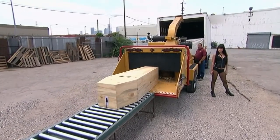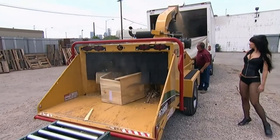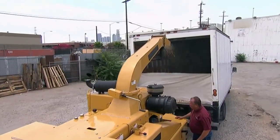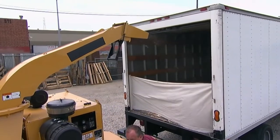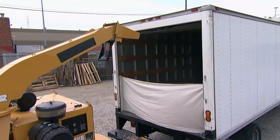This is one continuous camera shot. The box isn't stopping. It's being sucked into the steel jaws. I can't bear to watch. The chipper is turning the coffin and its occupant into shreds. So long, masked man. And I didn't even get a chance to thank him for all the laughs.